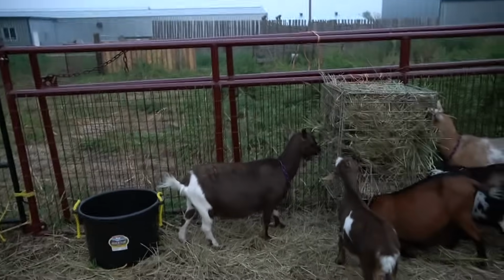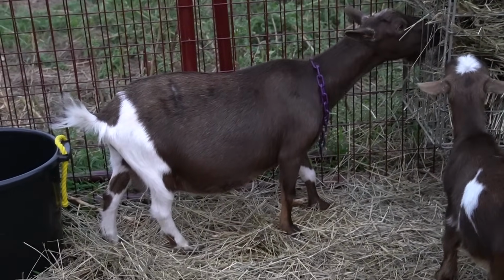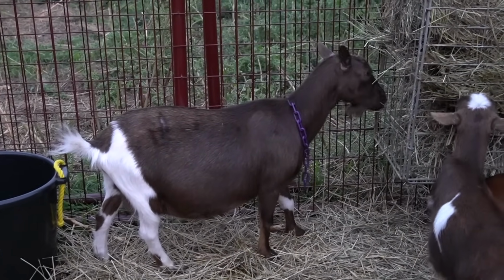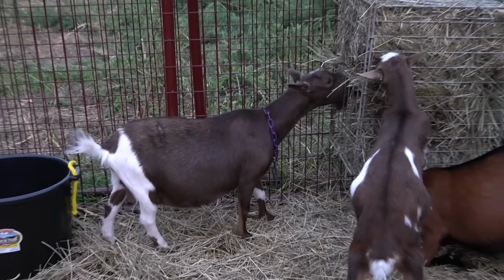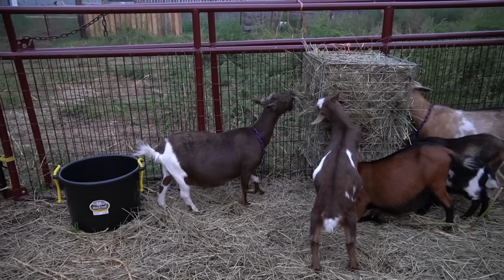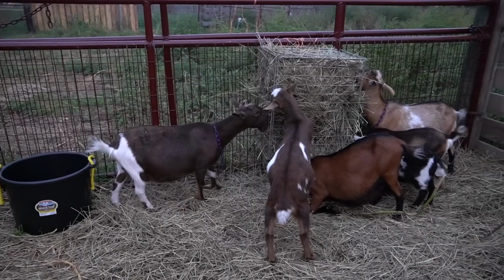And for anybody that's wondering, those little bald spots that she has, she's been rubbing on something. I'm not sure why. I have treated her for everything under the sun, so I'm just wondering if she's being silly. Yeah, you can look at me funny.